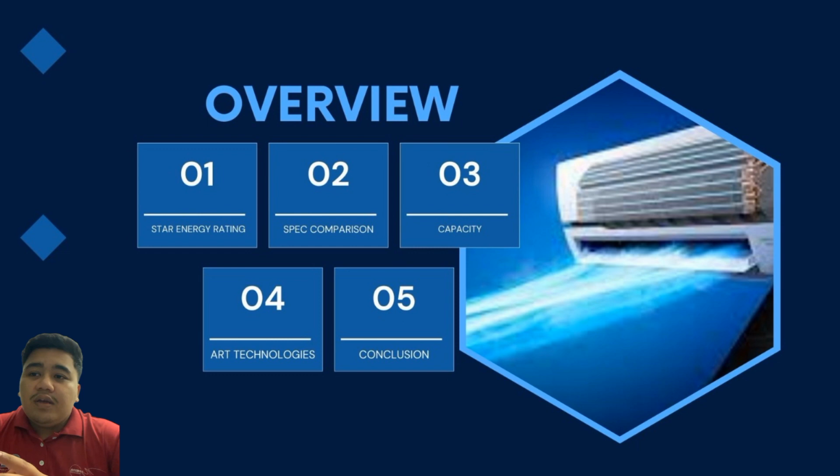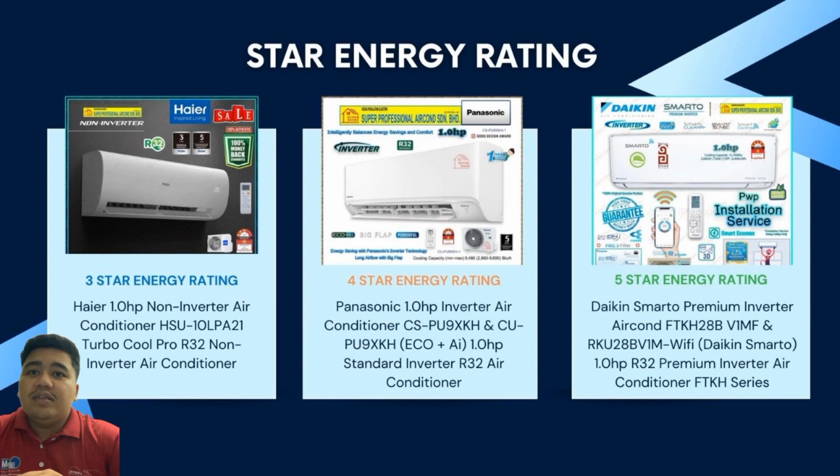The first one is star energy rating, the second one is spec comparison, the third one is capacity, the fourth is art technologies, and fifth, conclusion. So we'll start with star energy rating.